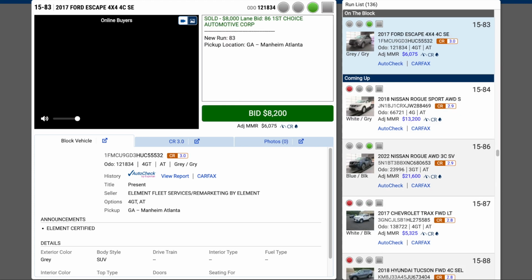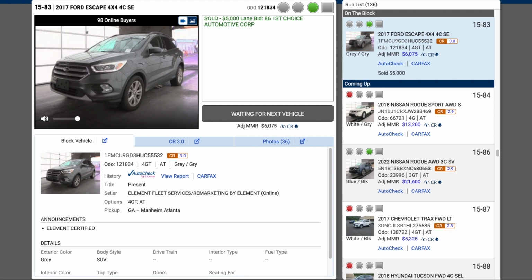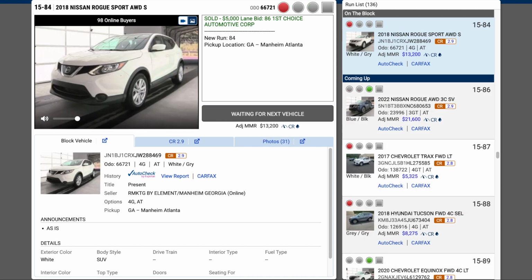Number 83, Next Shape SE Element Certified, in 5 grand to 2. Hey, but I gave it. If I done the 2, all in all done. Hey, but I gave it, I done the sold, number 86. Hey, we're going to 84, the road sport, all wheel drive, as is on everything, come on the 2. Hey, but I gave it. I didn't come on the 2.